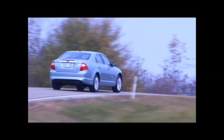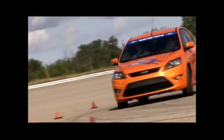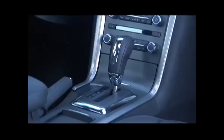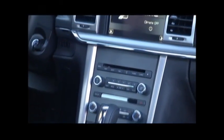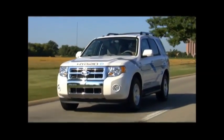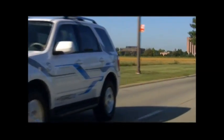What we see is not any one single bullet, any one answer to the technology, but rather a portfolio of solutions. So ranging from electric vehicles to hybrid vehicles to our fuel-efficient gasoline and diesel vehicles. So really a whole gamut of that. So it's important for us to find solutions in every one of those technologies.